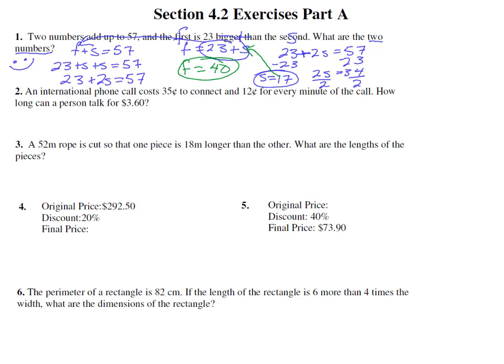Good. An international phone call costs 35 cents to connect and 12 cents for every minute to call. How long can a person talk for $3.60? So how many minutes is what we're looking for? Let's go through and think. Okay, so we need 12 cents, that's $0.12, and 35 cents, that's $0.35. And this is the total amount. And we need a variable. How long? Let's do M for minutes.